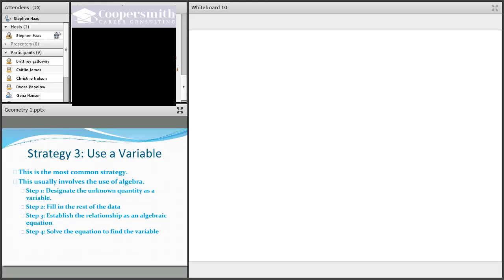What does a variable mean? A variable is usually represented by a letter. That letter is very often X, but it doesn't have to be X. It could be Y or Z or A or really anything. And you use it in place of a number where you don't know what that number is.